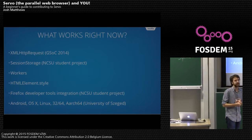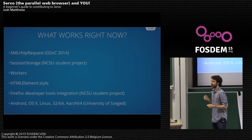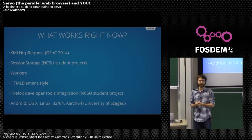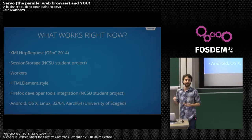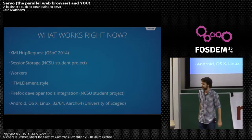For a Summer of Code project, we had a student write an implementation of XML HTTP request. We have students from North Carolina State University who, for a class project, submitted an implementation of session storage. We have workers working. We have HTML element.style. You can modify properties, you can retrieve properties.